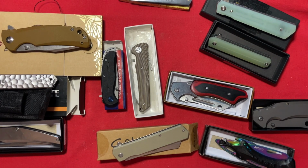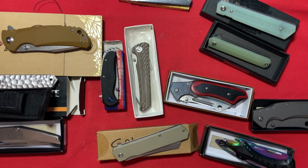That I said it was one of my favorites. Okay, what did it change to? That changed to the Cool Hands knife with the funky groove things. This one? Correct. Huh.